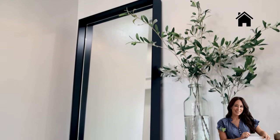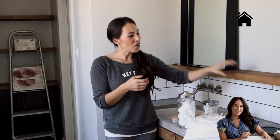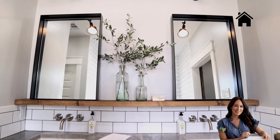We had some simple mirrors made that we mounted, but they actually lean. So this bathroom really came together. A really cool vanity, and then obviously this really cool ledge that ties into the wood. Top it off with some custom mirrors, and there you go. You've got a cool, updated bathroom.